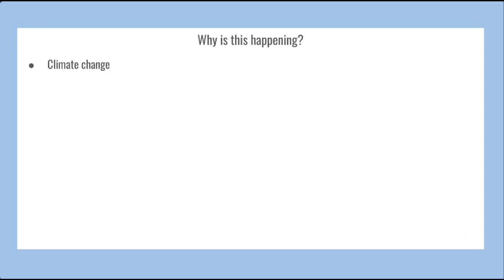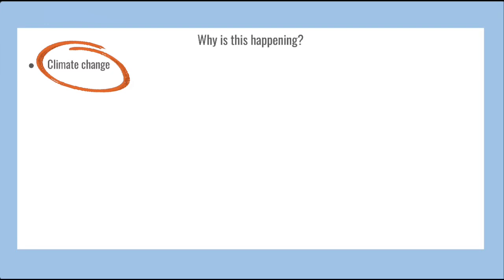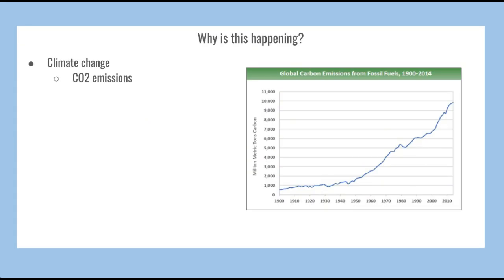So why is this happening? We already know it's because of heat and salinity changes, but what specifically is causing those? The short answer is climate change. The long answer is that extremely high levels of carbon dioxide in the atmosphere are causing many parts of the Earth to heat up. In the last 100 years, the ocean has increased in temperature by about 0.6 degrees Celsius, or 33.08 degrees Fahrenheit. Considering how large the ocean is, this is a very substantial amount.